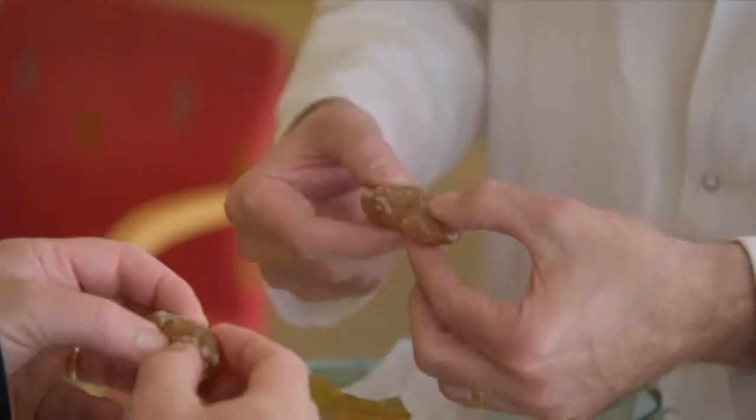Tomorrow we are in the Ardèche where we discover the great chestnut specialties of the region.